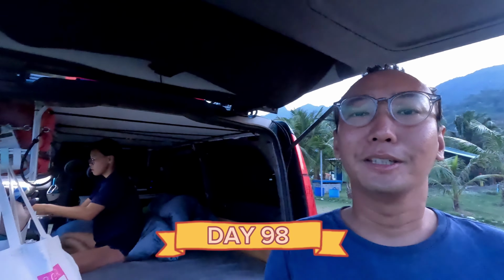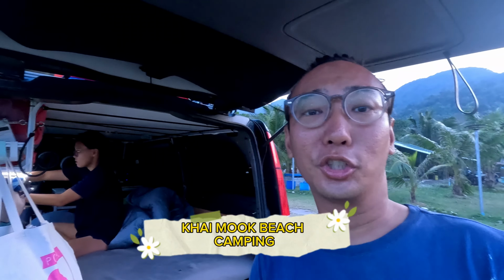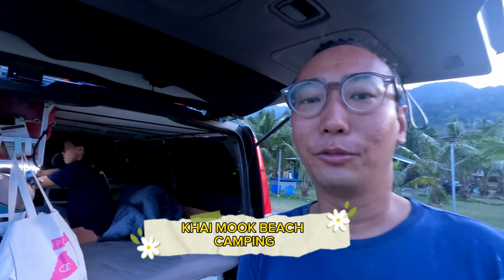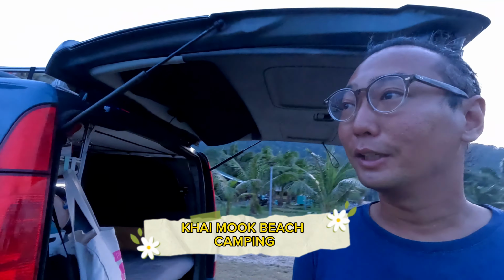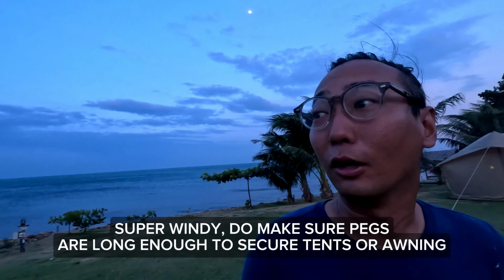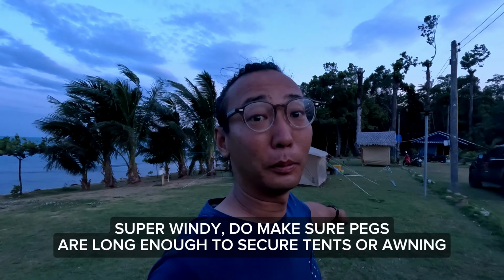Hey, morning. Today is day 98 and we have stayed at this Kai Moon Beach camping campsite for 3 nights already. Okay, so it's time for a review. First thing off, I noticed that this campsite is very windy. If you're coming or you plan to pitch a tent here or open your awning, you need to secure it down properly. Look at the tent.